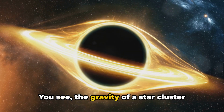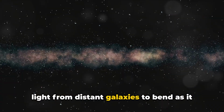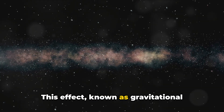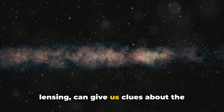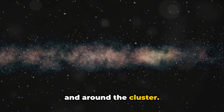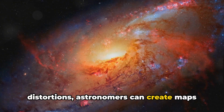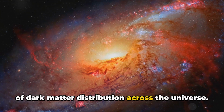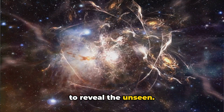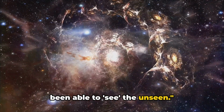You see, the gravity of a star cluster can warp the space around it, causing light from distant galaxies to bend as it passes by. This effect, known as gravitational lensing, can give us clues about the amount and distribution of dark matter in and around the cluster. By studying these gravitational distortions, astronomers can create maps of dark matter distribution across the universe. It's like using a cosmic magnifying glass to reveal the unseen. It's through star clusters that we've been able to see the unseen.